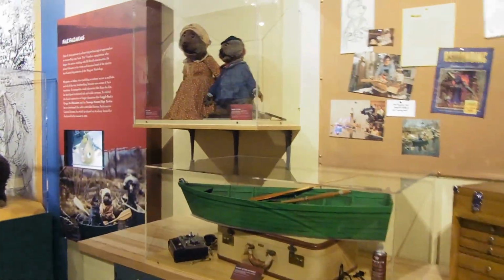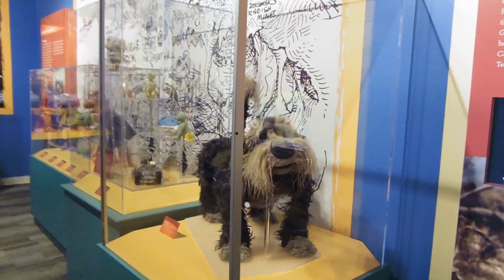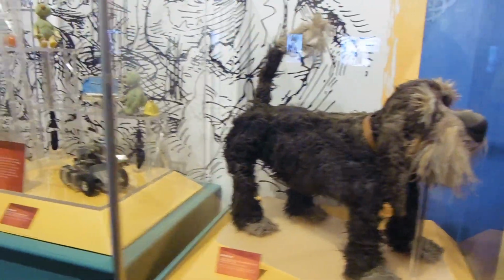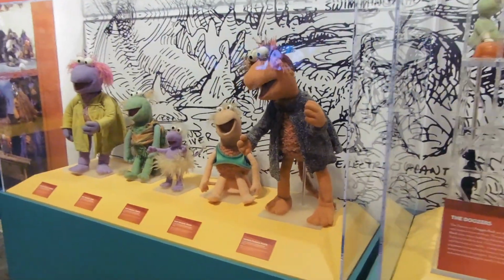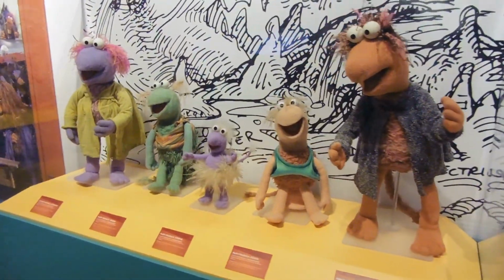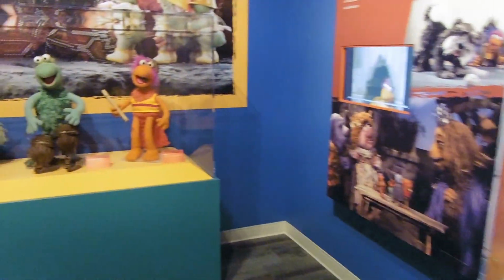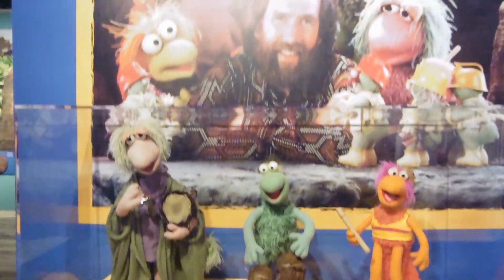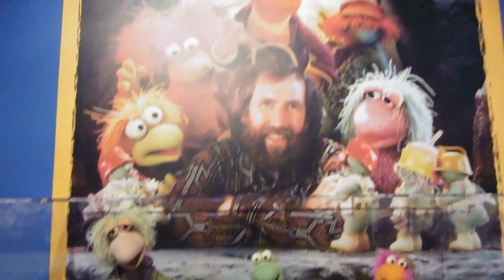I'm trying not to show you everything, but everything's so exciting to me. Because I know all these characters from growing up. Except for the couple that were back there. I remember Sprocket. Oh my goodness, from Fraggle Rock. All the Fraggle Rock characters. Oh my gosh. Some more Fraggle Rock. Fraggle. Oh, there we go. Fraggle Rock.